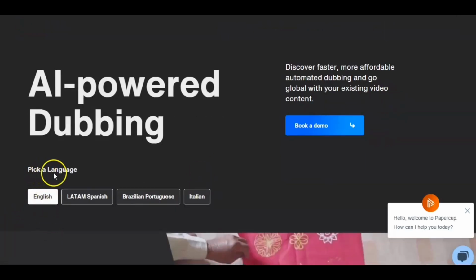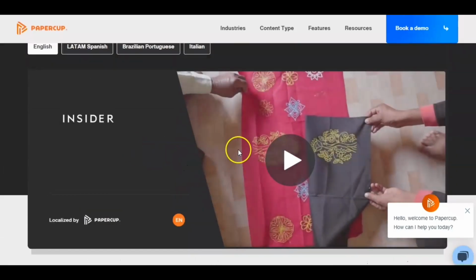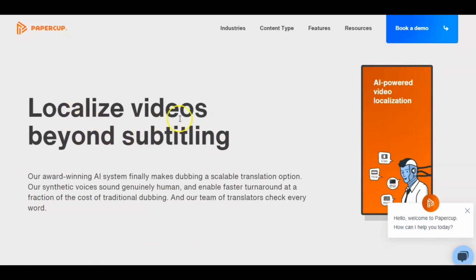And as you can see right here, it says pick a language. You got English, Spanish, Portuguese, and Italian. Now they do have a video you can check out. Now it says localize videos beyond subtitling. Our award-winning AI system finally makes dubbing a scalable translation option. Our synthetic voices sound genuinely human and enable faster turnaround at a fraction of the cost of traditional dubbing. And our team translators check every word.